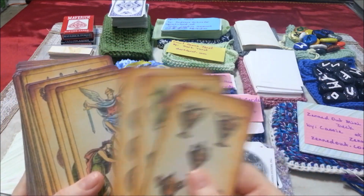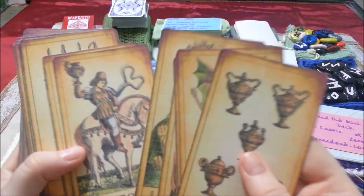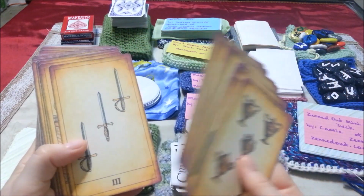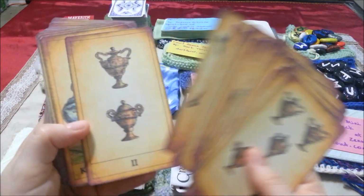Now these cards, they have a little personality. And again, if you get these cards, that doesn't mean that they will have the same personality, but they tend to not like to be a main read. They like to supplement a read. But I really like these cards.